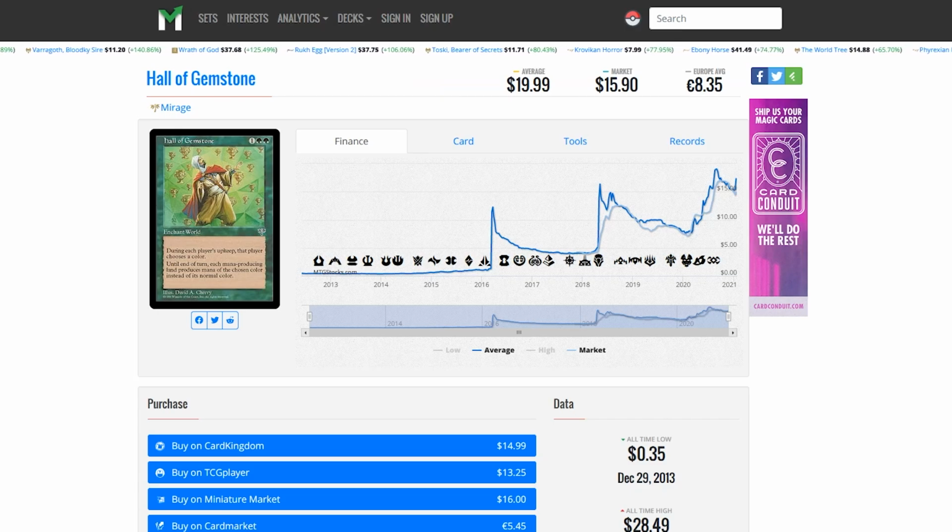People are starting to catch on to this card, and that's why we see it creeping up over time. Get your hands on Hall of Gemstones now for $20 while you still can.